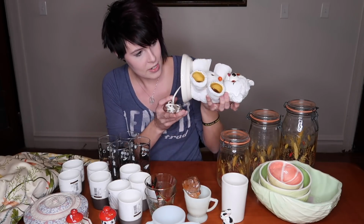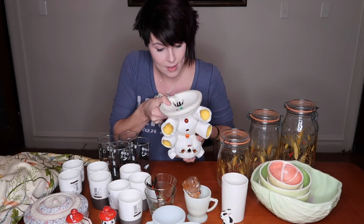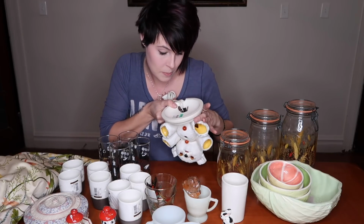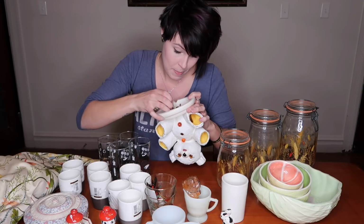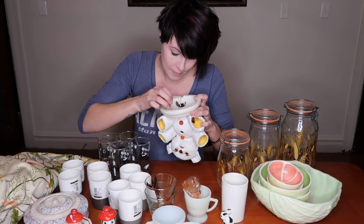It's very strange. And you know what, now that I'm looking at it, the bottom does not look to be that old. I mean, the bear itself looks to be old, but the bottom does not look that old.